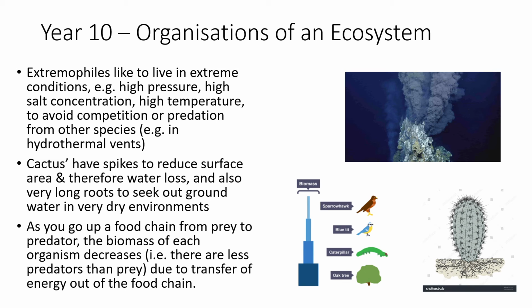The key thing to remember is that as you go up the food chain from prey to different predators and different consumers, the biomass decreases. So if we look at that food chain, there's a lot more mass in the oak trees involved in this food chain than there is in the combined mass of the sparrowhawks in this food chain in this environment.